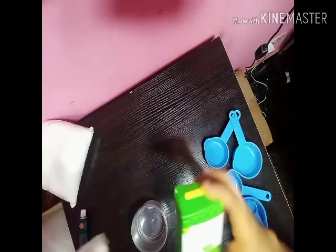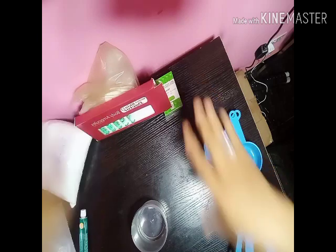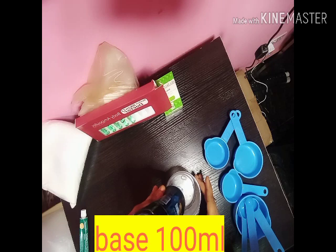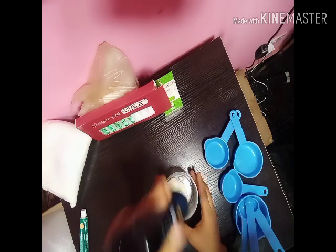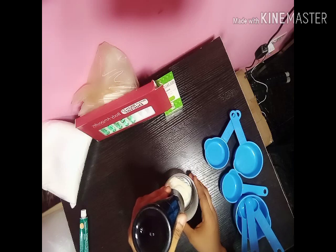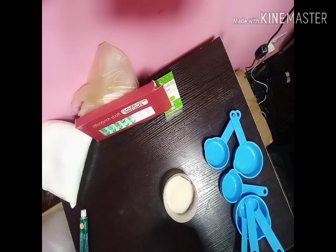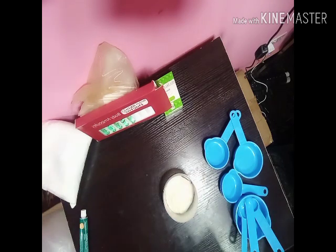So let's start our mixture. I'm not going to make this much. I just want to make very little because I still have the one I'm using. I just want to make very little for someone. Okay, I'm using 100 ml. I so much love the fragrance of this lotion. It's very nice. It's very, very nice.